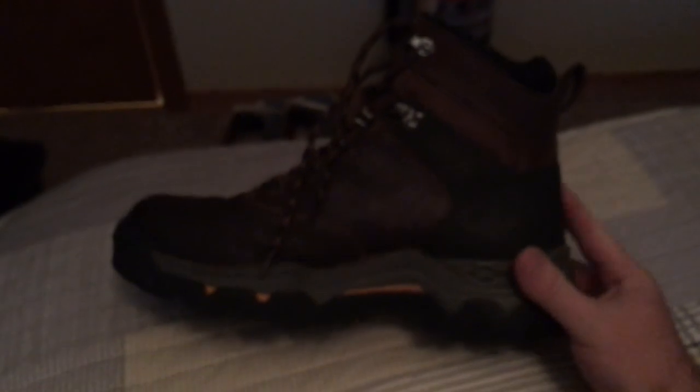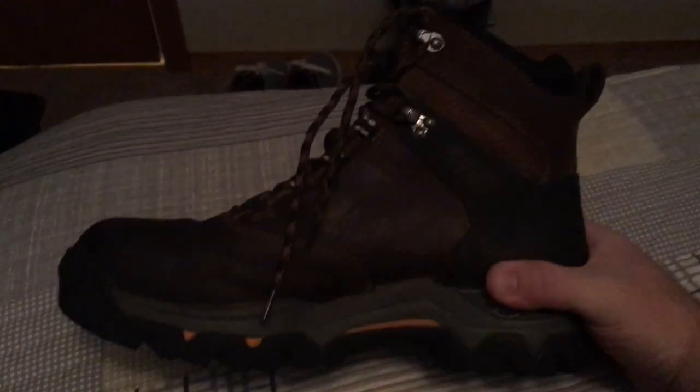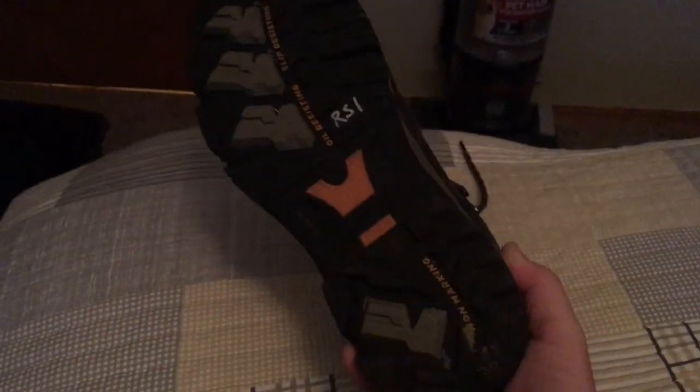And then we also got these. These are Ariat, and Ariat does very well. That's a brand you want to look for. They have boots, they have jeans. Ariat is a nice brand, and the bottom on these are super clean, so I think these will be good as well.